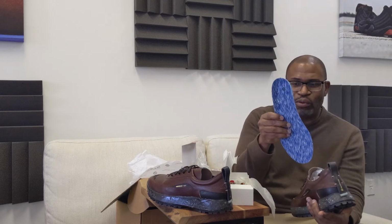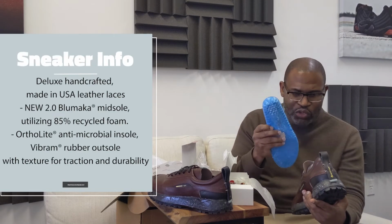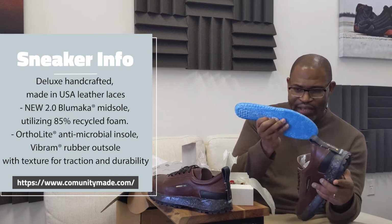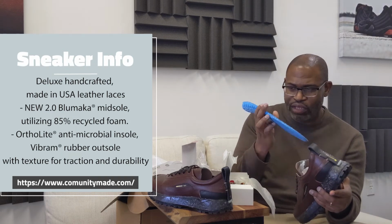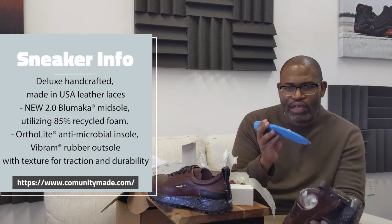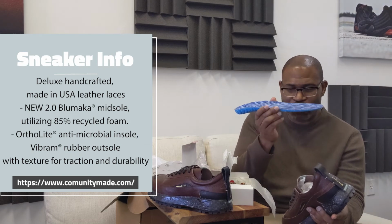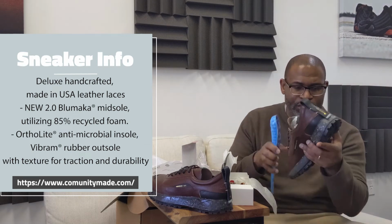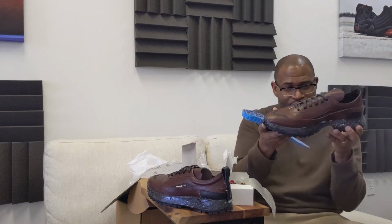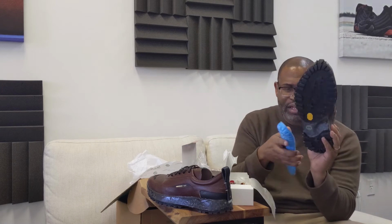85% recycled insole, man, from Blumaka. So not only is the shoe made sustainably, I get an insole that is the most... I don't think there's anything else on the market that's made with this amount of recycled material, as far as insoles are concerned. And then you also have a recycled midsole here that's from Vibram. Vibram. You got that community made.